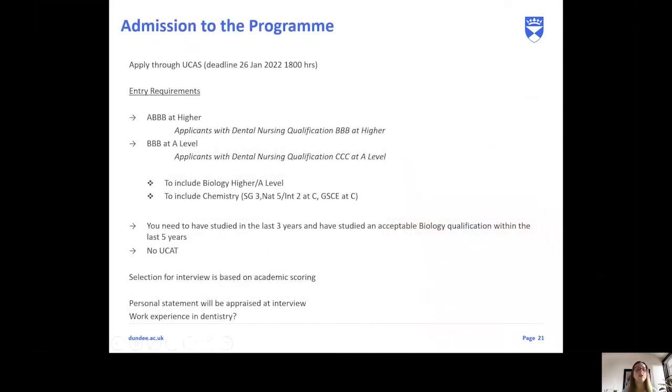So how do you gain admission to the BSc in Oral Health Sciences? Well, you apply through UCAS. The deadline is the 26th of January. Now, entry requirements, if you have Highers, what we're looking for is an A and 3 Bs at Higher. Those who have a dental nursing qualification, those are reduced to 3 Bs at Higher. If it's A levels that you have, we're looking for 3 Bs at A level. If you have a dental nursing qualification, that is reduced to 3 Cs at A level.